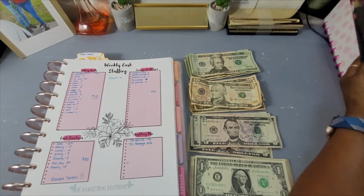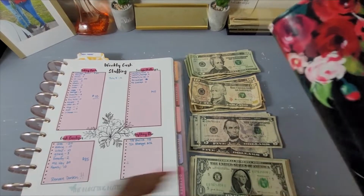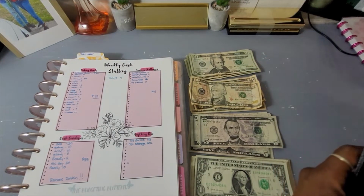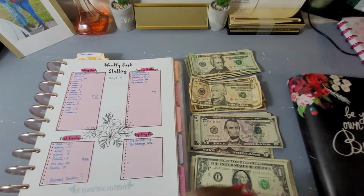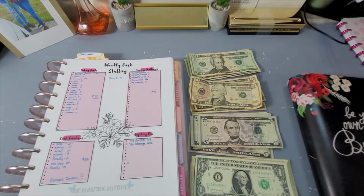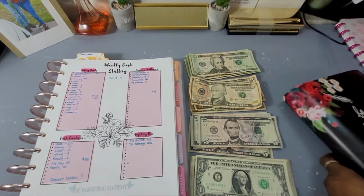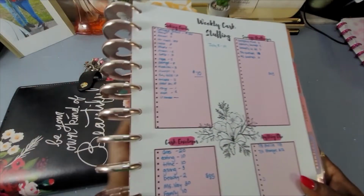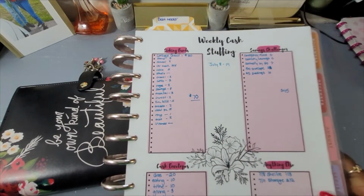So we're going to go over here in our black binder, black beauty binder. Oh, I just turned my light off, y'all. Okay, black beauty binder is here. Let me just show y'all what we're going to be stuffing here.